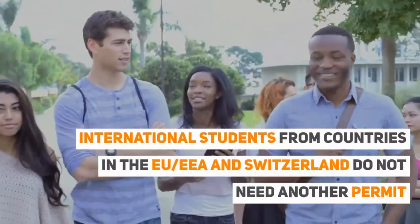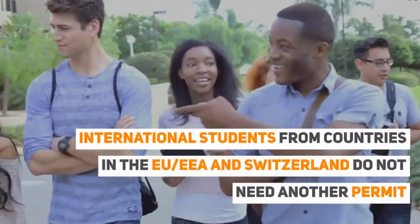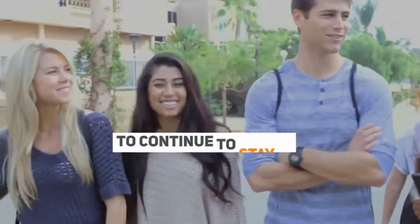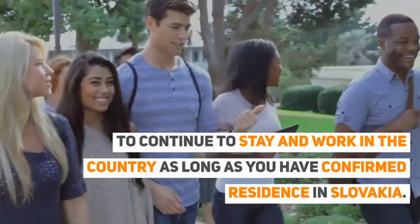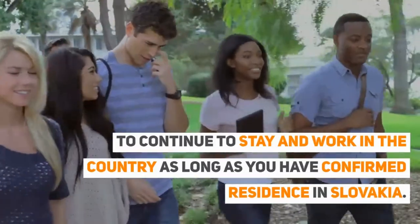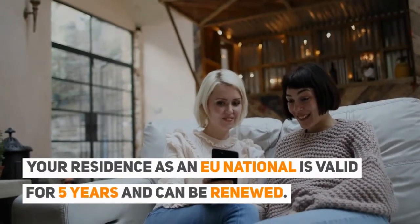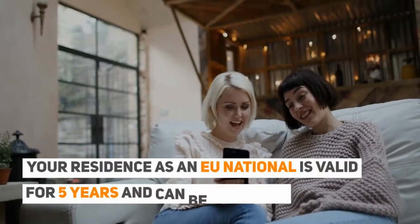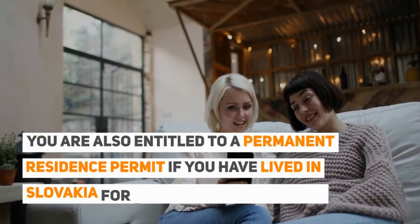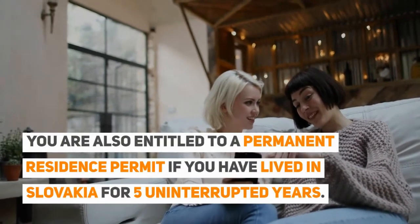International students from countries in the EU, EEA, and Switzerland do not need another permit to continue to stay and work in the country, as long as you have confirmed residence in Slovakia. Your residence as an EU national is valid for 5 years and can be renewed. You are also entitled to a permanent residence permit if you have lived in Slovakia for 5 uninterrupted years.